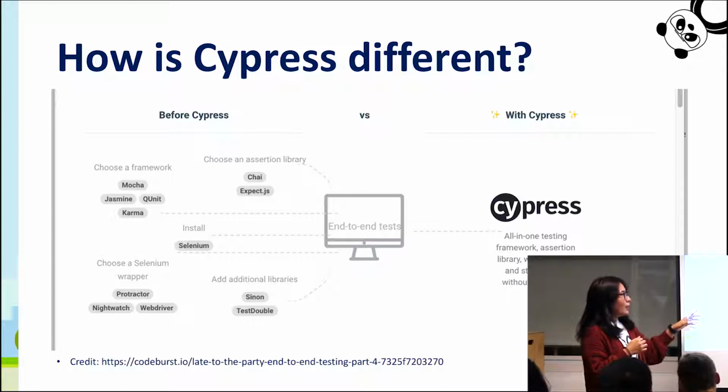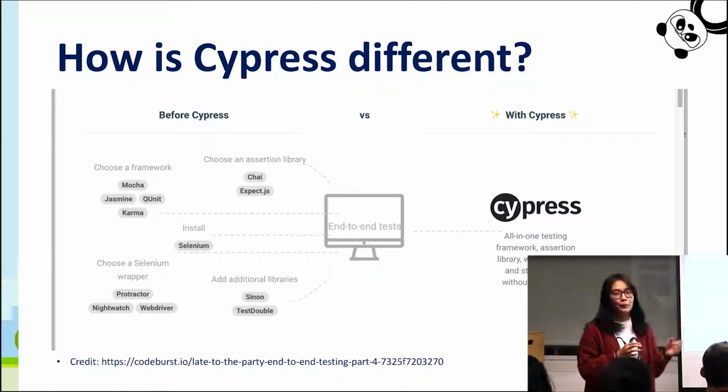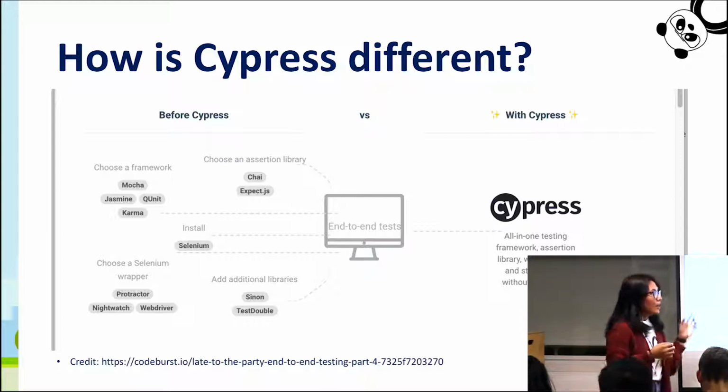But apart from that, you have to install the actual testing framework. So popular ones are Mocha, Jasmine, QUnit, and Karma. But it doesn't stop there. We also have to install an assertion library. So most popular in JavaScript are Chai and expect.js. And if you need to do some mocking or stubbing, you have to install some extra libraries as well, like Sinon and TestDouble. Looking at Cypress, everything is bundled together.